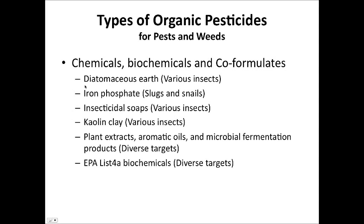And in terms of packaged commercial products, they are allowed to be formulated with a list of biochemicals that are generally recognized as safe, but they're also known to have a certain level of pesticidal activity. These compounds are, by definition, chemicals and materials that are not derived from petroleum-based inputs, but are chemicals nonetheless.